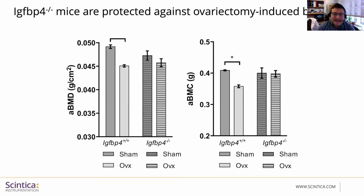And what we saw is that obviously with ovariectomy, you have a loss of estrogen. So that mimics what happens in postmenopausal women, and it induces a lot of bone loss because that's what happens when you have loss of estrogen, which you can appreciate here in the first two bars. There's a significant decrease in bone mineral density and bone mineral content. And as you can see, my knockouts are completely protected against that loss.